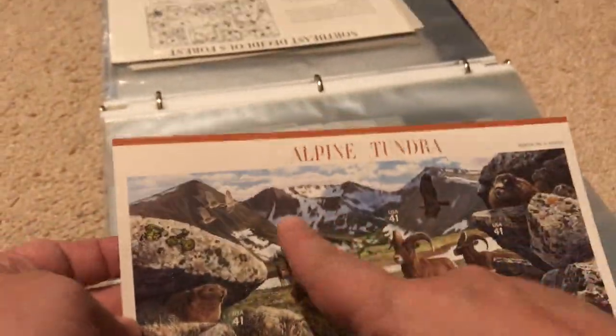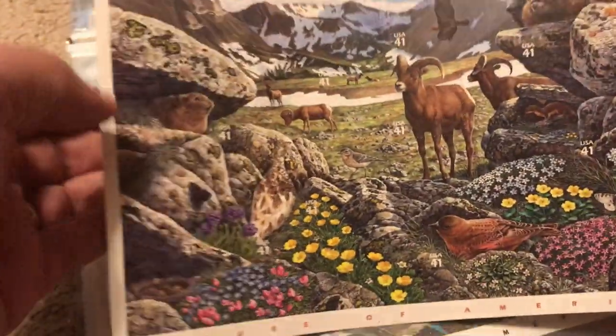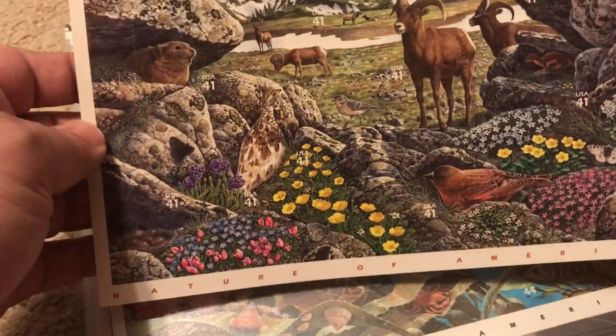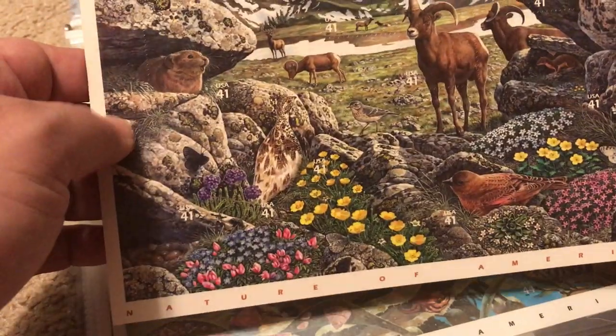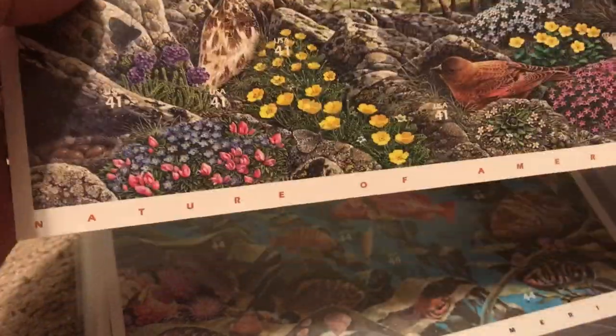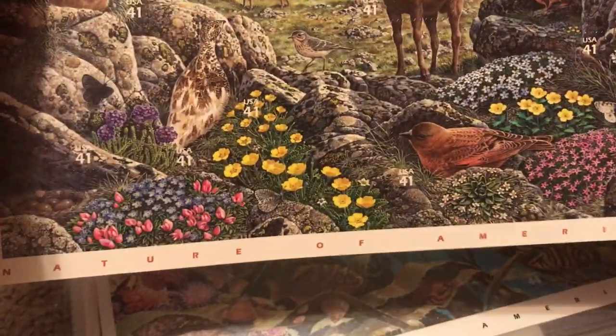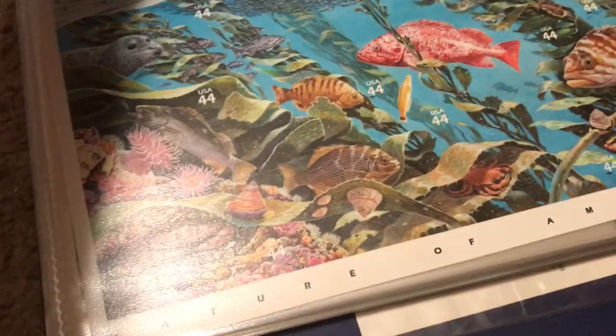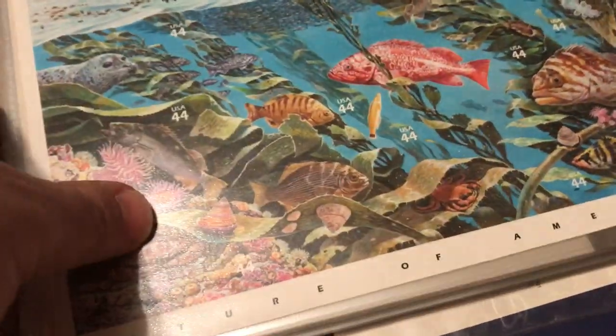Number nine, Alpine Tundra. Instead of glaciers in the background, we have snow-capped mountains. Lichens and moss on the rocks. Beautiful, just beautiful artwork. So that's nine. Number 11, I missed 10, is the kelp forest.